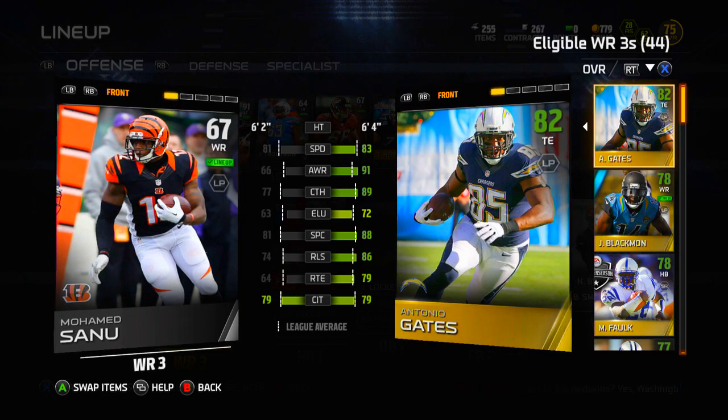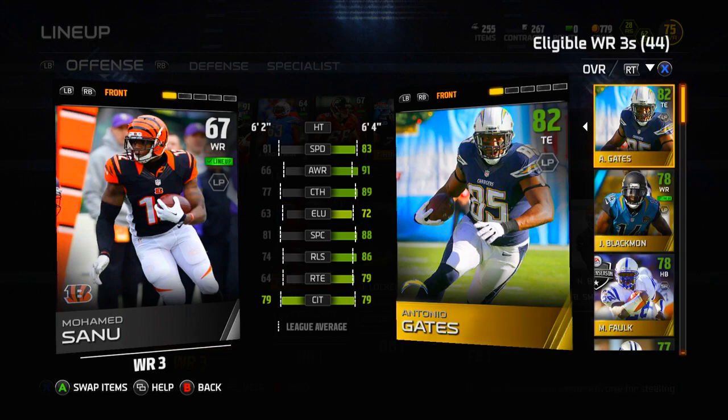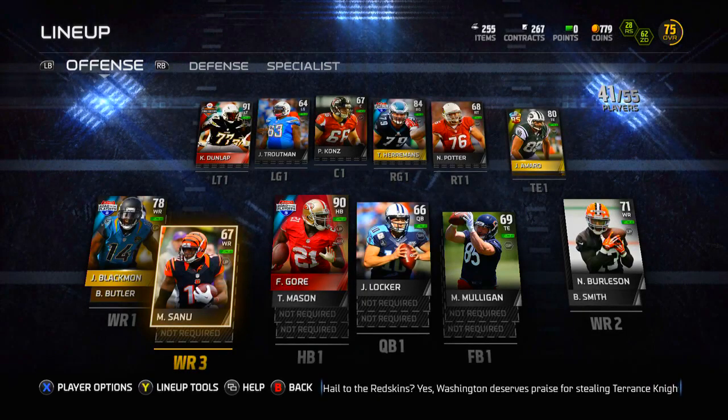Definitely want to upgrade him a little bit. His stats just aren't really that good. He's 6'2", which is obviously nice, but 81 speed is just so slow. And his other stats just really aren't there either.